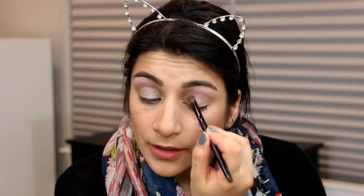So we're gonna go with this shade. I should have grabbed a bigger brush just because this one's gonna take me forever. Let's go. This one. Because of the season, I've been into these type of colors. Warm tones just don't look that appealing on me this time of year because I'm so pale. So that gives you a little hint of what I'm using.